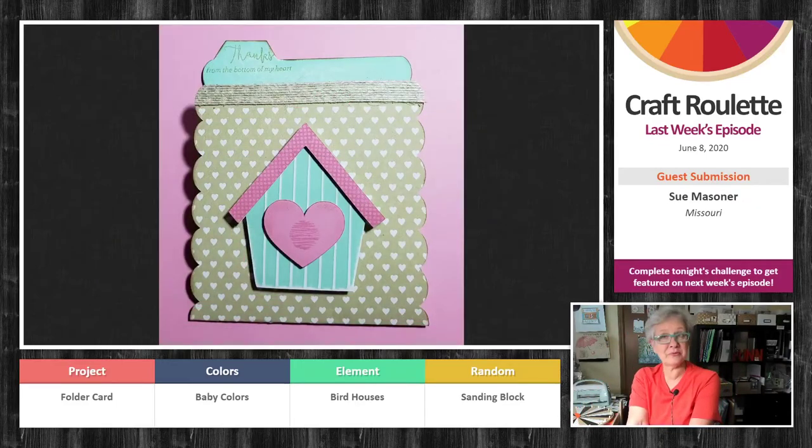This is Sue, clean and simple Sue. Another wonderful design on hers. And look, she made the lines on the birdhouse so she could sand them and show the white core inside. She made it a file. She used to work in an office, so she knows what a file is, and she got it done. And it's a very cute little color combination. I love the little scallops.